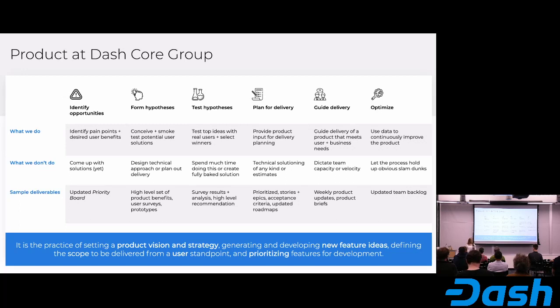If the desired approach isn't very obvious, we'll plan for delivery by defining the scope, and in order to do that, we scope out epics, which are big buckets of functionality, user stories, which are smaller pieces of functionality, and acceptance criteria, which detail out the specifics of a particular story. We help guide delivery by ensuring that the scope is well understood from a user standpoint and optimized by essentially rinsing and repeating this whole cycle.